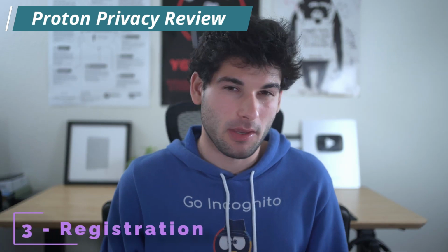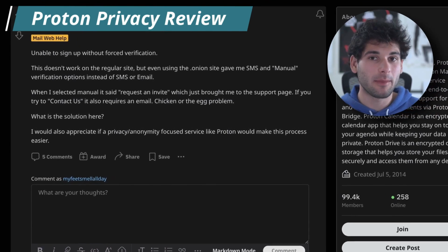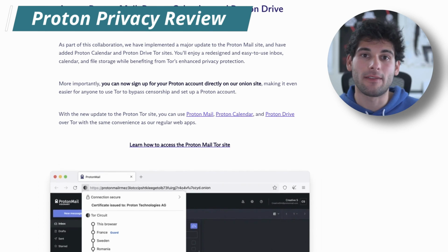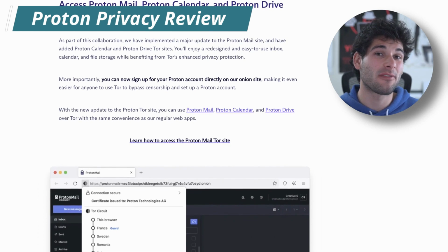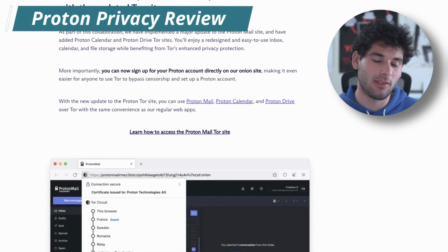Third point for privacy and security, while Proton does have mitigations in place to prevent abuse, which sometimes leads to issues, they overall have a private sign-up process, even offering a Tor site you can use to register, which offers a whole new level of privacy when registering for a service.